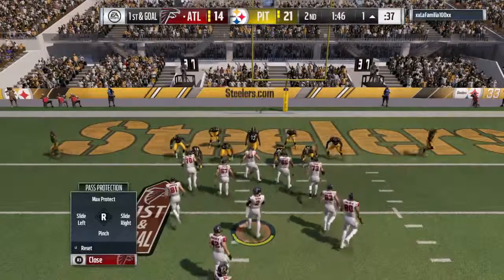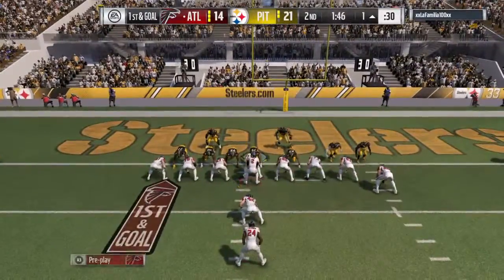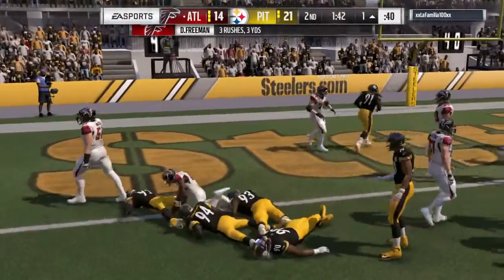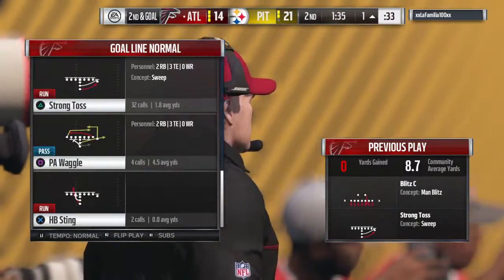And on the outside, they're playing press coverage. First and goal from the 1 as they look to punch it in. And no signal yet. I don't think he got in. He didn't. They'll mark him at the 1. Nothing on that one. It'll be second down.